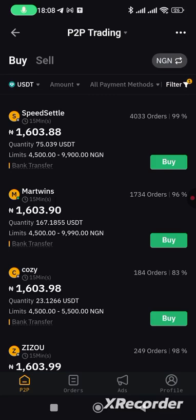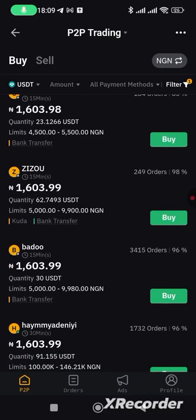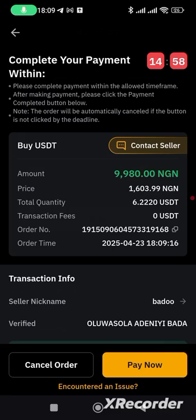Now remember this, please, when you want to buy, for example, let's just say I want to buy one of 5,000. I'll click on buy, and then I'll click on all, and I'll click on buy. Now I'm trying to show us something, why I exit this page. When you see this, click on pay now and click that you have already made payments, so that the merchant will be waiting to see the alert. Once you do that, then proceed to make payment.